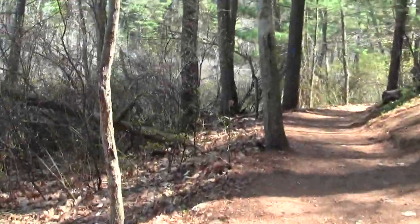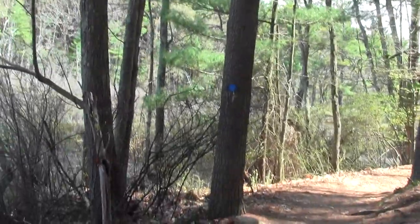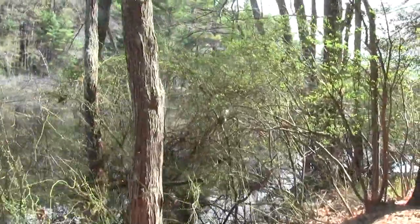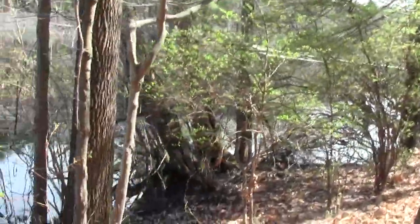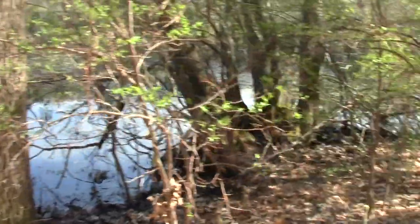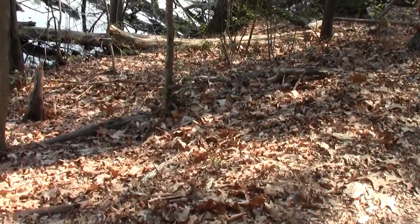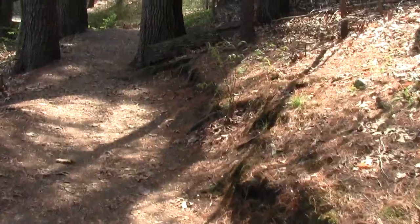Nice carpet. And a chipmunk. A chipmunk. Look at him go.